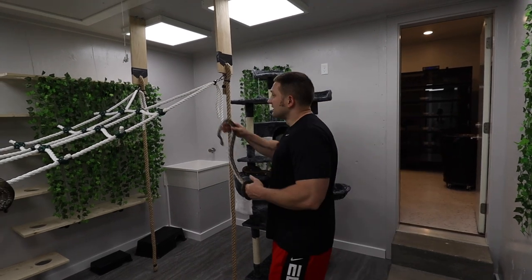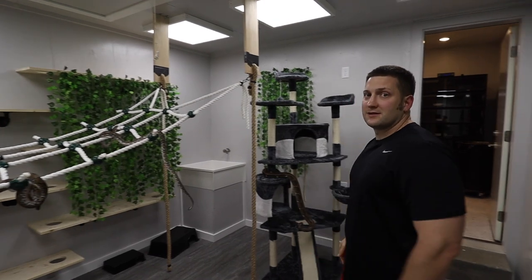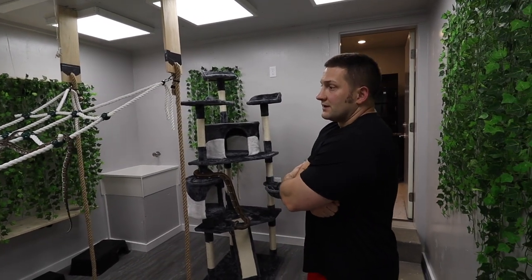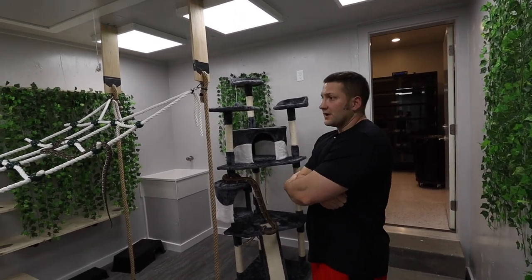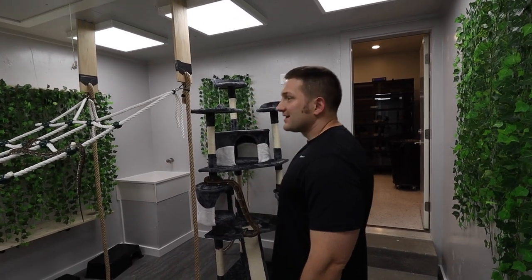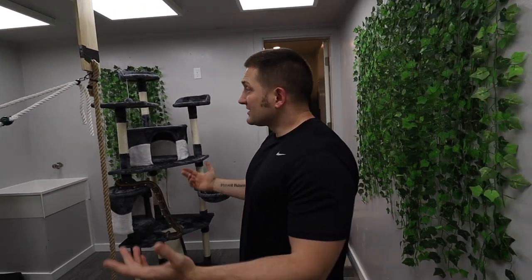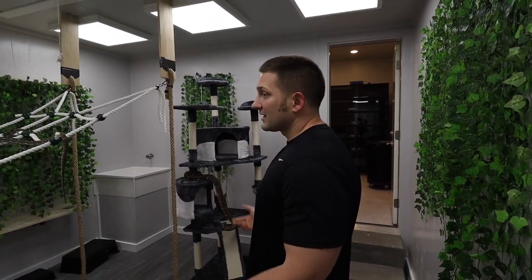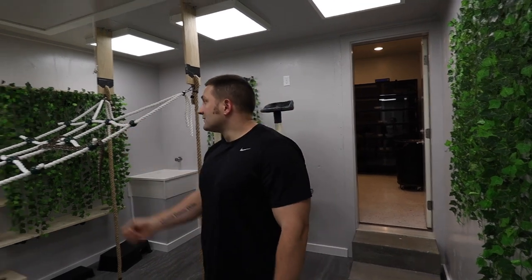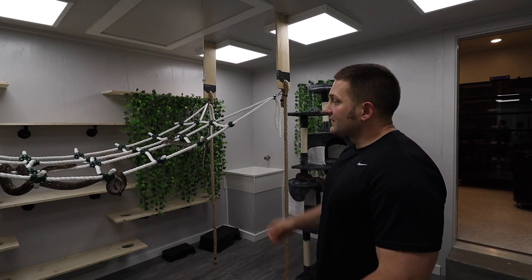And just for people that maybe can't gauge the size of this room, do you remember the exact dimensions? It's roughly a 12 by 12. Okay. There's the cat tree they can climb on, the rope ladder, the bars. Most of the stuff I just bought off of Amazon and put together. The shelves I just got from Lowe's, and drilled some 5 inch holes in them so they have things to climb through.